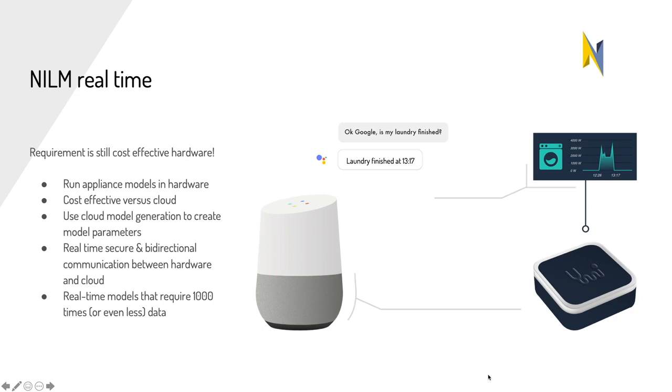So one of the use cases we've built is our models that are running on the hardware. So remember, the equipment that we have to run on is still very cost effective, so around 20 euros. But we're running very lightweight models that are built in the cloud, and where the parameters that we create in the cloud are sent back to the hardware so we can actually run them in real time. And those models can detect, for example, when your washing machine is finished, and send a push message to the consumer, informing the consumer, like, hey, your washing machine is finished, and you can now unload it and load another wash.